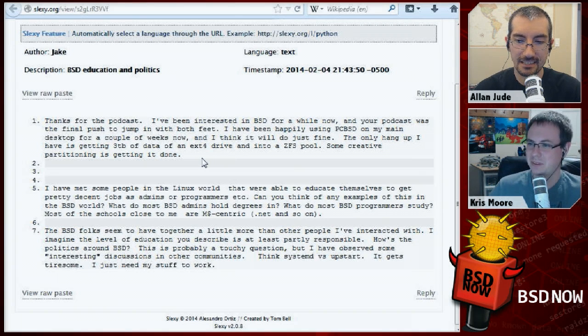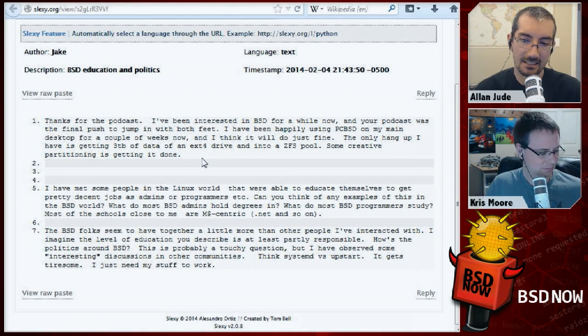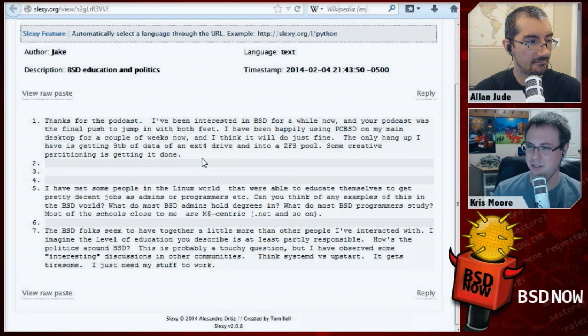All right, and then so he asks, what do most BSD admins hold degrees in? Admins, probably not that many of them have a degree. Some of them probably do. I don't. The developers often have degrees in like computer science and things like that. But for being a sysadmin, a degree isn't always the best choice anyway. I don't know. That was like a survey you'd have to do, and that's kind of just a weird thing. It'd be interesting to get a survey like that and see what classes people took, what degrees, what colleges, etc.